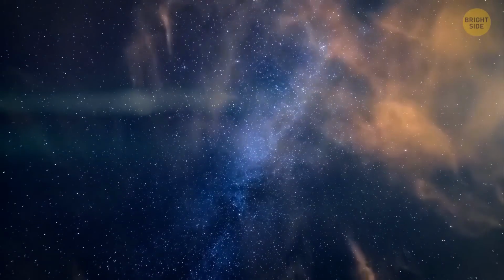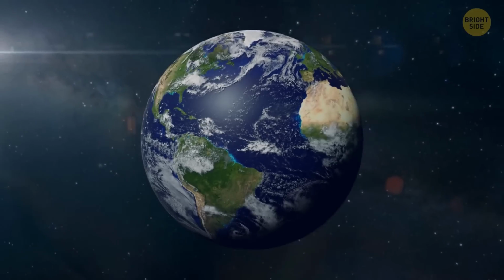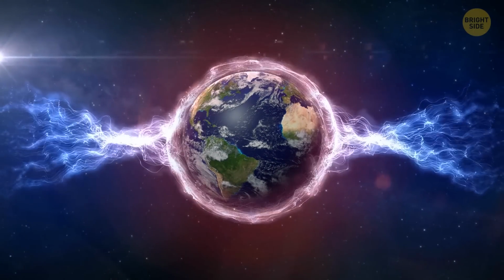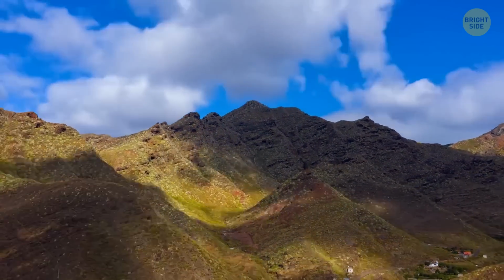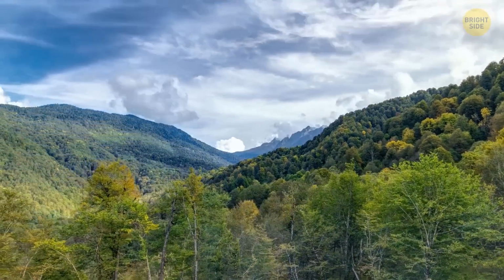Every 200,000 to 300,000 years, our planet goes through a magnetic pole reversal. It's not an instant process, though. It can last hundreds or even thousands of years.